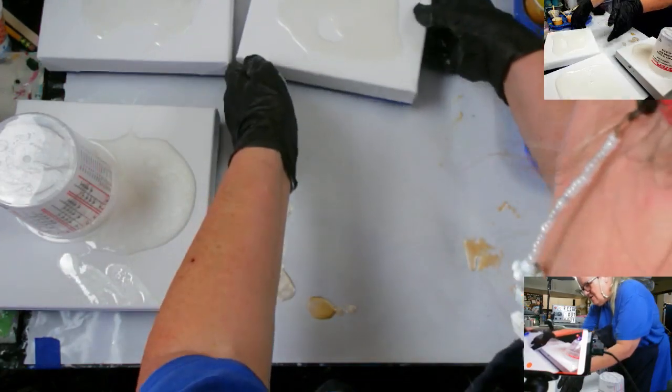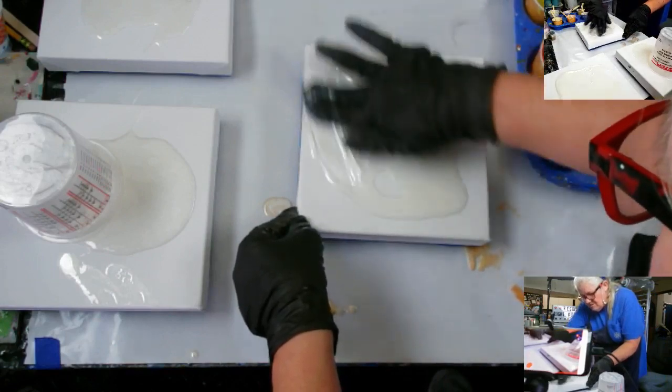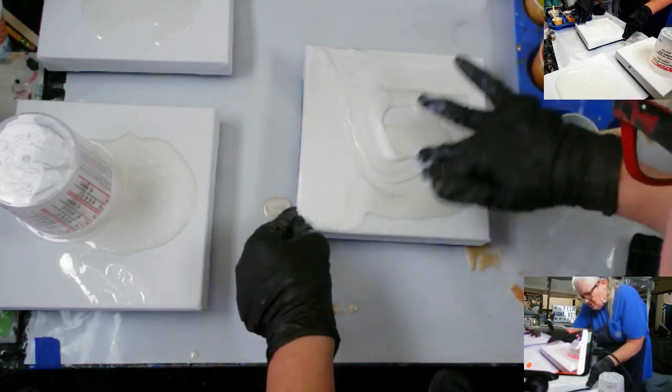Sorry, I didn't know it was going to take this long, but this one will have some red, so this one you ought to be able to see the cells a little bit better.